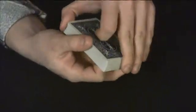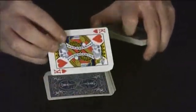Once you have made the short card, if you put it into the deck, like that, all you have to do is riffle up on the corner of the deck. If you just riffle like this, do you hear that snap? That's exactly where the card is. Right there. And so it's very easy to cut to.